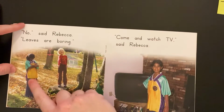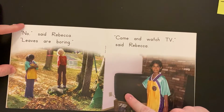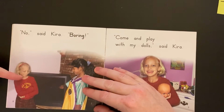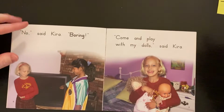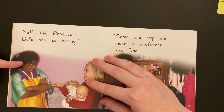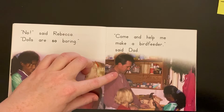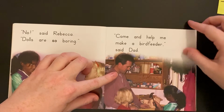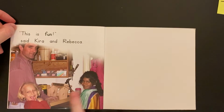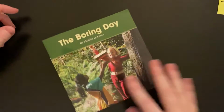And now she looks sad and she's really excited about these leaves. And now she looks really excited. I wonder where the other one is. I wonder if she wants to watch TV too. Oh, no, look at that face. She's like, no. And now she wants to play with dolls. And then, oh, they're together with the person here. She has a hammer in her hand. I wonder what they're doing there. And now they're both smiling, and so is he. Fun. All right, let's find out what's happening to these characters.